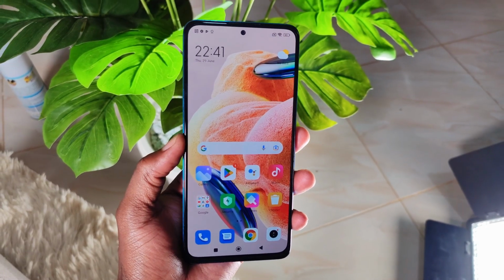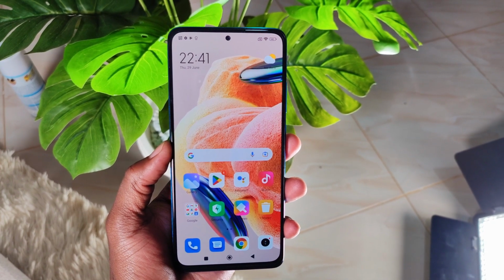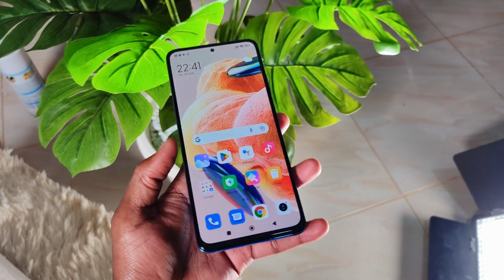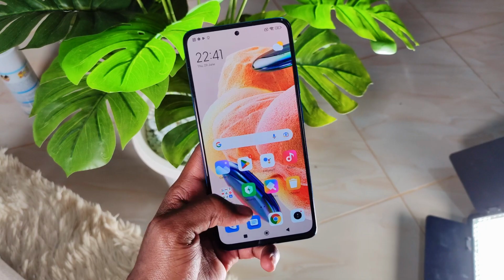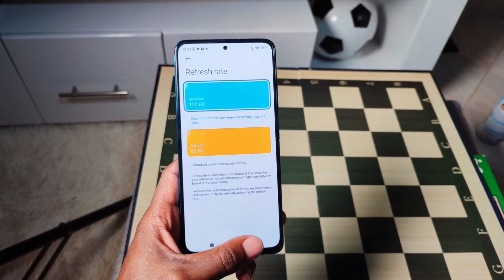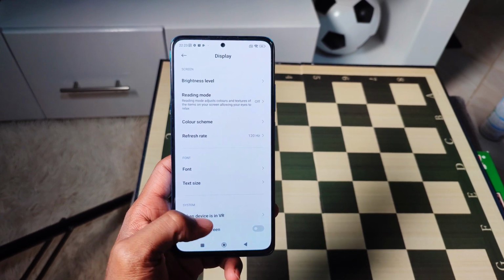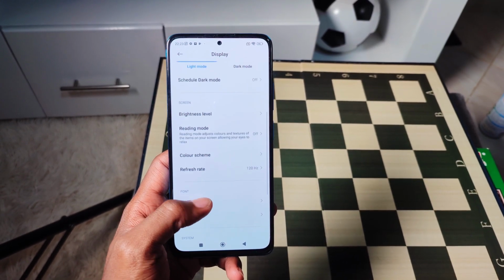There are two things to like about this smartphone. One is the display. The display on this phone is miles better. We have a Full HD, that is a 1080p AMOLED display with a 120Hz refresh rate. Watching on this display is great, and the viewing angles are somewhat good. For the price you are paying for this phone, I think the display is great.